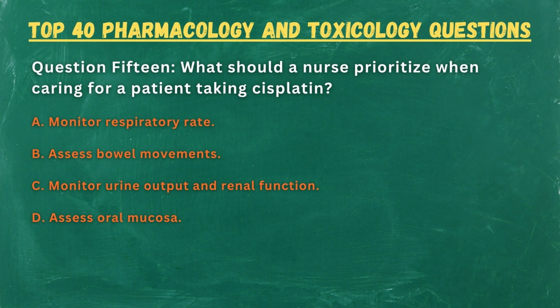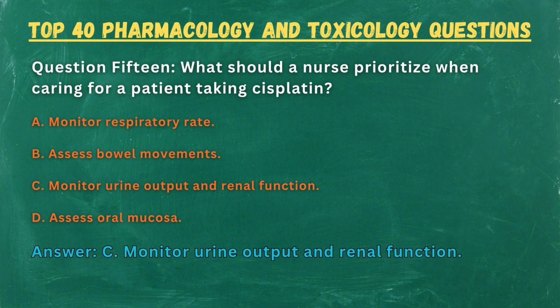Question 15. What should a nurse prioritize when caring for a patient taking cisplatin? A. Monitor respiratory rate. B. Assess bowel movements. C. Monitor urine output and renal function. D. Assess oral mucosa. Answer: C. Monitor urine output and renal function.